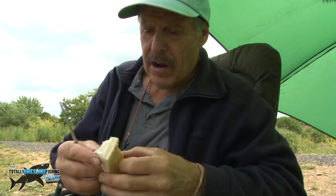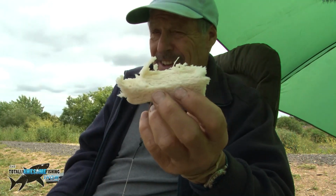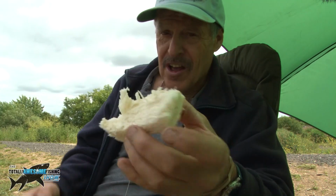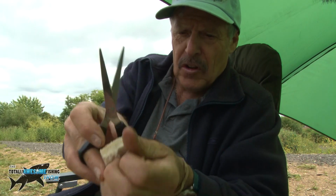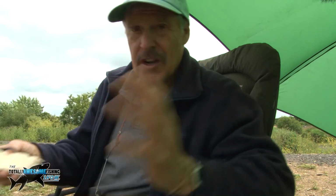Okay, now for the floating crust, I'm using pieces of this, obviously crust. It's intelligent, isn't it, Graham? I'm using crust, obviously it's a piece of crust. Trim off the surplus, get it nice and narrow, like this. This is what I do anyway, just peel off the fluffy bit, don't waste it. Throw it in the water, in your swim, because you never know what it'll bring up.